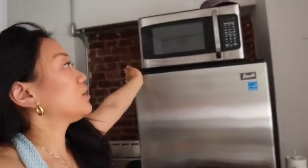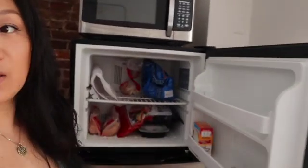Okay, so I'm going to explain how the kitchen works. I am one of 3 people in this apartment building that actually has a full kitchen. Everyone else has like no stove, or they don't have a kitchen at all. So this came with the apartment, which is basically a full fridge, which is really rare in my apartment. The microwave did not come, but I wanted everything to be stainless steel, so I got it from Facebook Marketplace for $30.